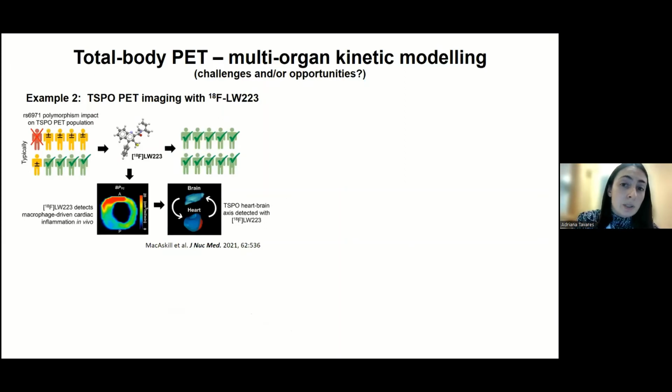So the other thing we've been developing, as I mentioned, is this TSPO inflammation, because inflammation is very important to many different processes in vivo. And in particular, this compound that you see here, this radio tracer called 18F-LW223. It's a very promising compound for inflammation imaging, because it has 3 fundamental advantages compared to other radio tracers developed for the same target.